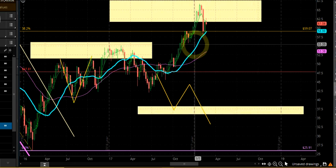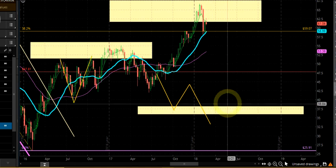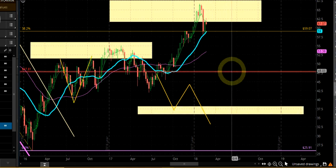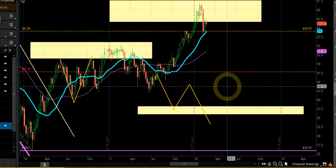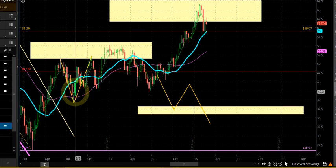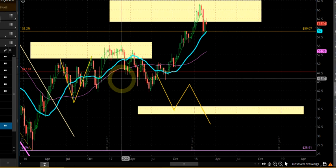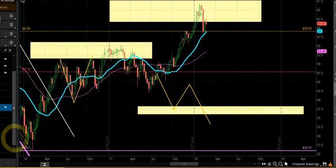But here again, it should do kind of what gold's going to do, pull way back. And then at some point, as the dollar turns back down, this should rally way up. So in a year or two, this could be the trade, probably a great trade: buy oil stocks and companies like that.